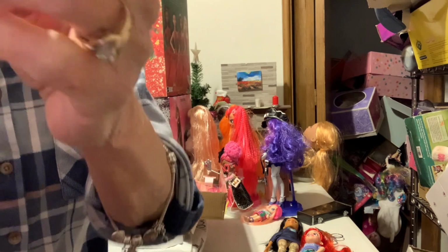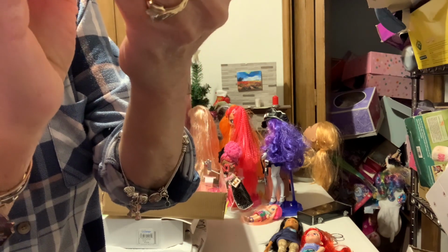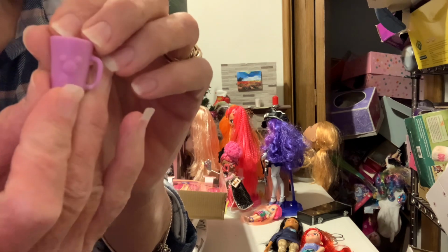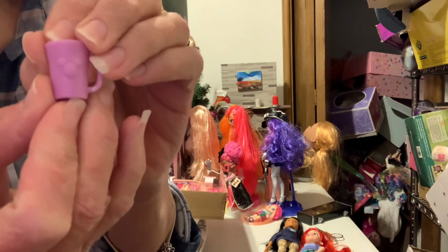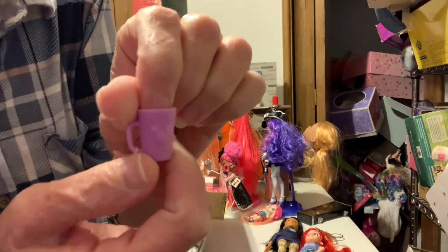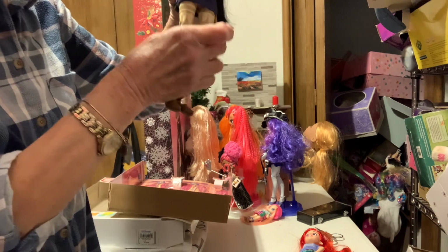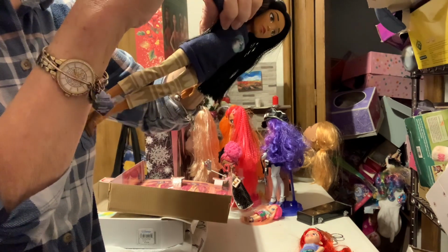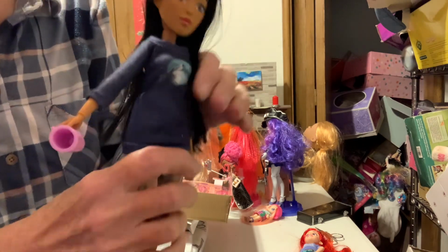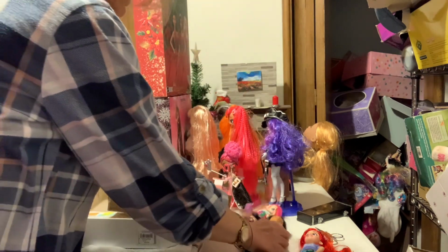Here are Pocahontas's little cup. It's a little Mickey, or maybe it's supposed to be Mickey or a little bear. I think it's got the stars on it. And it's purple. Got a handle. I don't know if she can hold it. Yep. And then she can hold it. Okay, so that's her separate little mug.